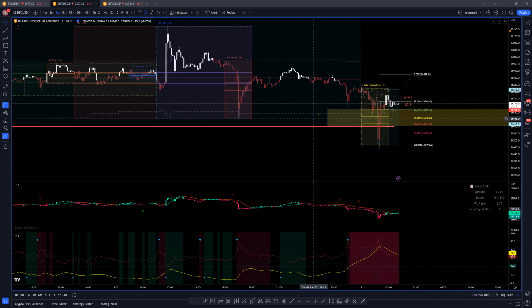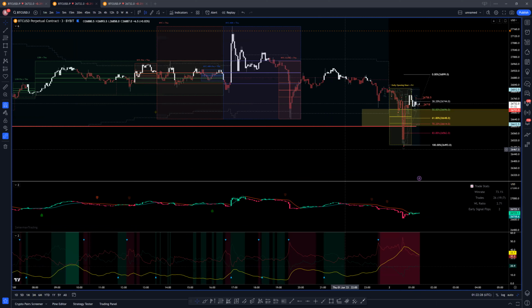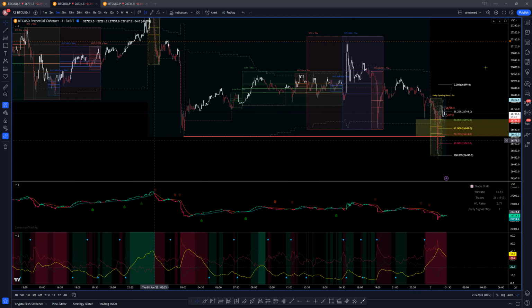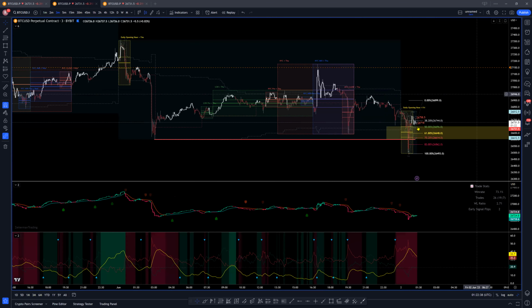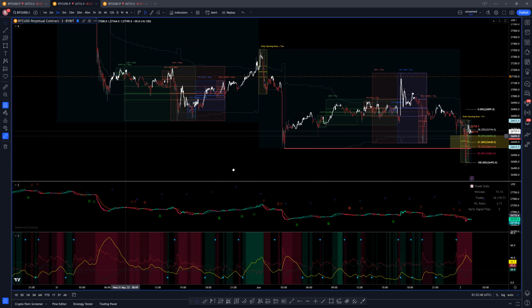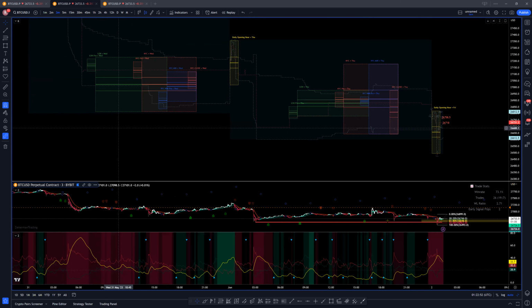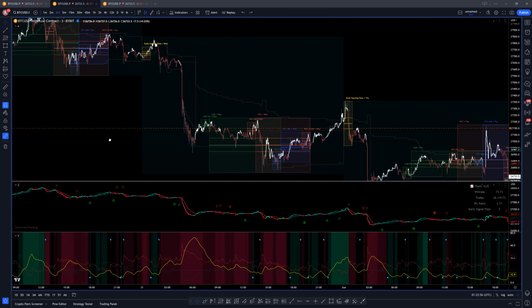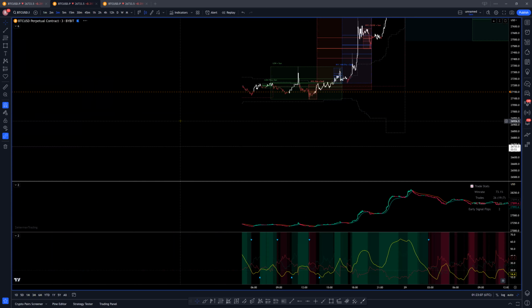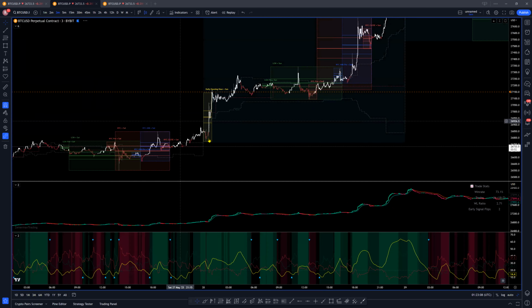Here's the New York session open. We had a pretty darn big opening range that first hour. Just looking historically, when you have that kind of bigger open, what happened? Oh, I moved. Okay, there we go. Big range. Here's a reversal. Big range, reversal. Big range.